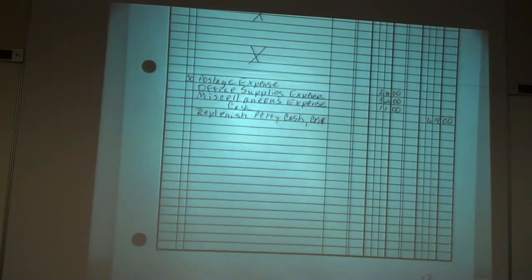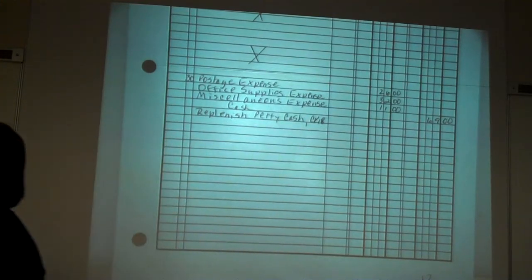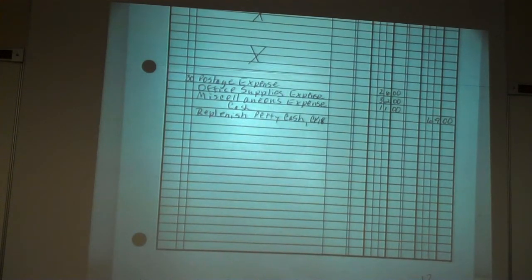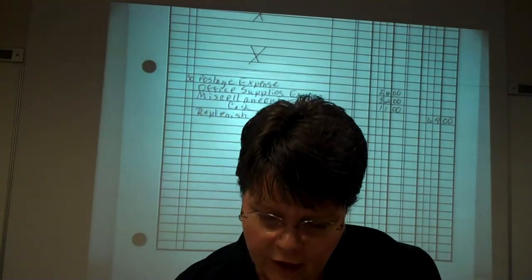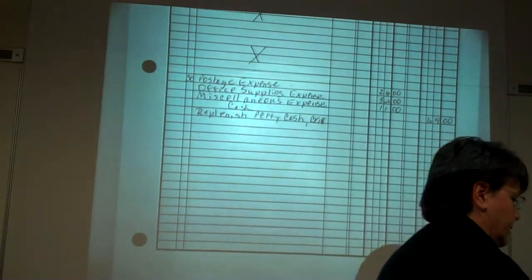So let's reconcile a bank statement. Hopefully you've already done one of these. When I taught accounting at the high school level, sometimes when we did this part of accounting, some of my students never ever got reconciling the bank statement. It's really not that hard. It's just we need to remember where we need to put the entries, what we're going to do.